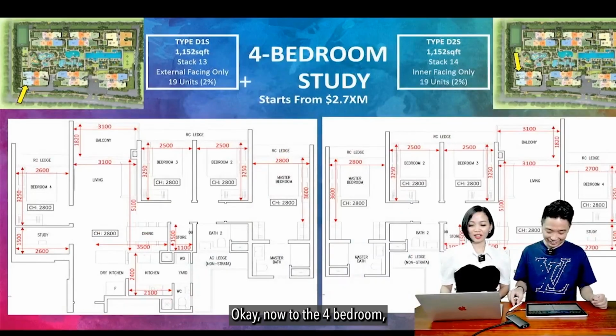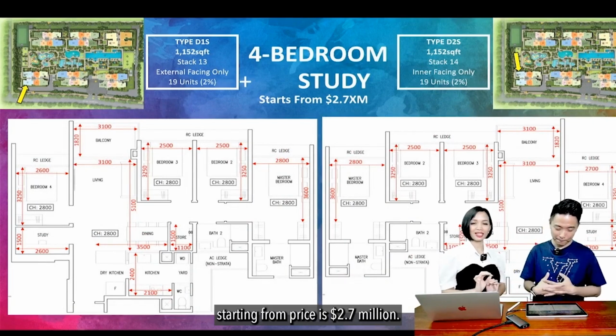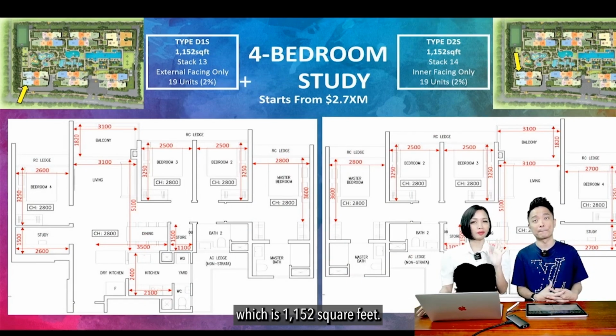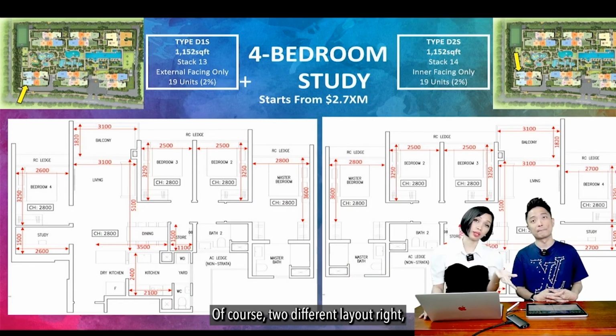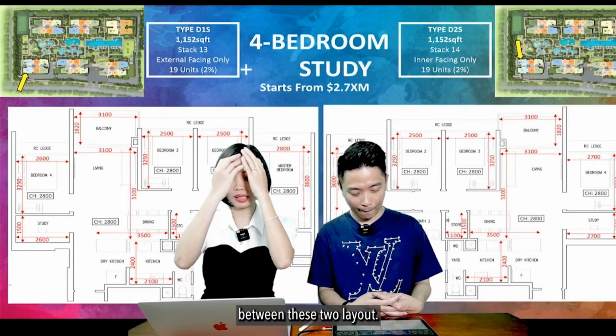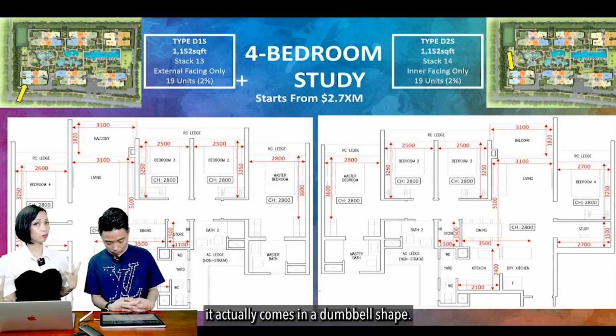Right. Okay, now to the 4 bedroom. This is the 4 plus study. Starting price is 2.7 million. We only have one size, which is 1152 square feet. Of course, 2 different layouts, right? But as you can see over here, you can't really tell the difference between these 2 layouts. It's interesting to see that it actually comes in a dumbbell shape.